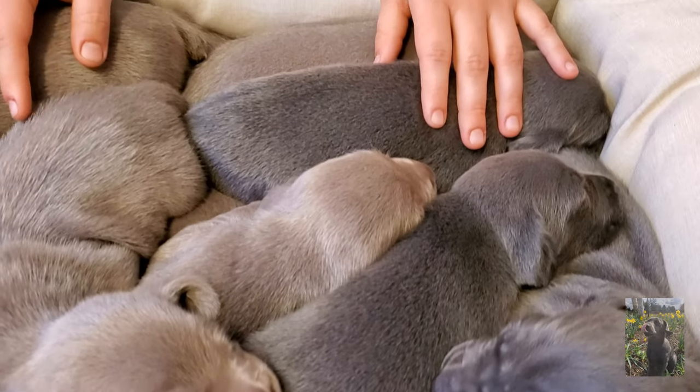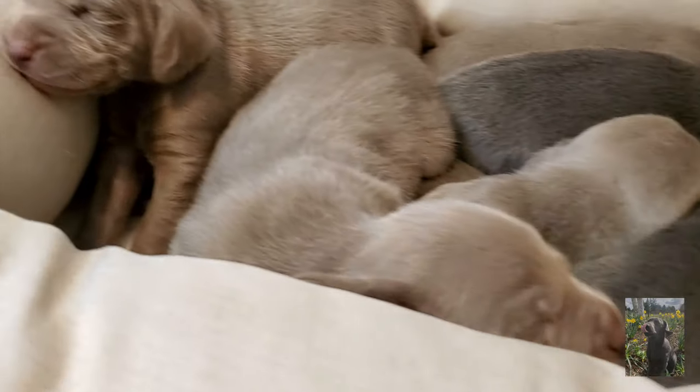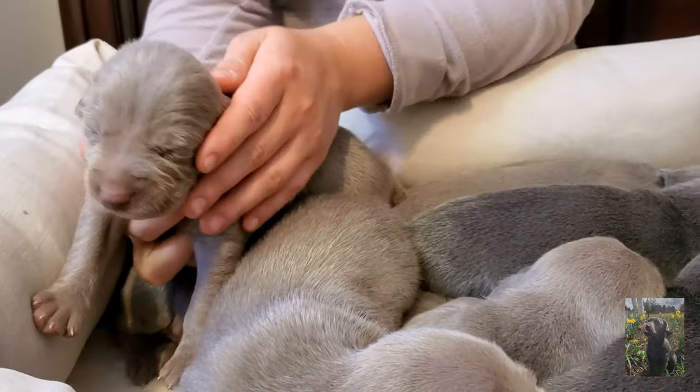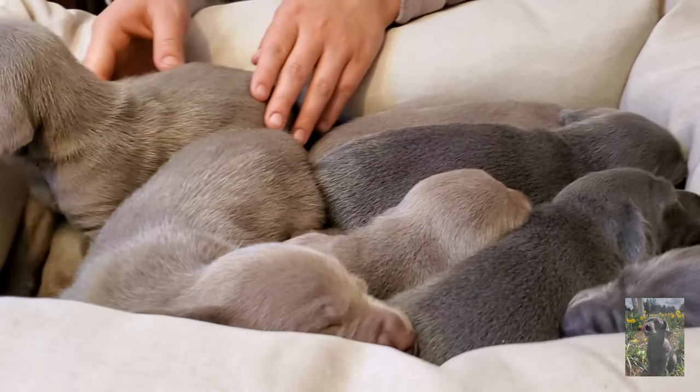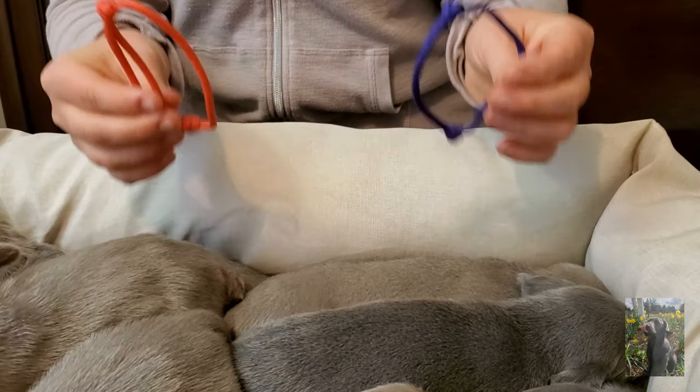They just turned 2 weeks yesterday, so they are beginning to open their eyes, and we often handle them so that they are used to human contact. And today we will be putting on their collars.